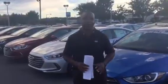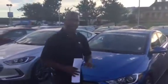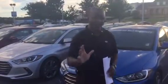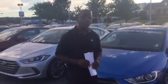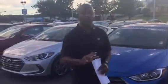Now, this vehicle here is equipped with a four-cylinder engine with 147 horsepower. It gets 38 miles to the gallon on the highway, 28 in the city, with a combined city highway around 32. Comes with an outstanding warranty. Comes with a 10-year, 100,000-mile powertrain warranty, Jake. But we double that powertrain warranty to 20 years, 200,000 miles, at no cost to you and no strings attached.